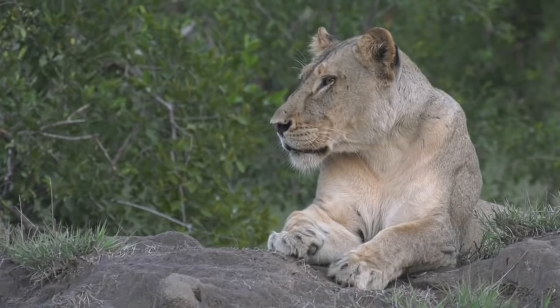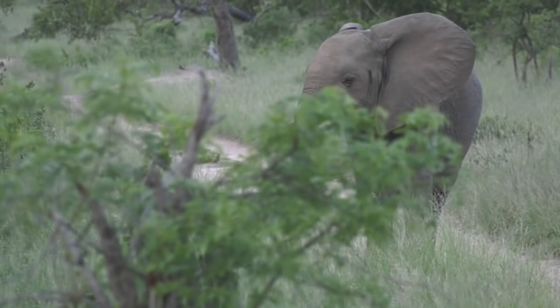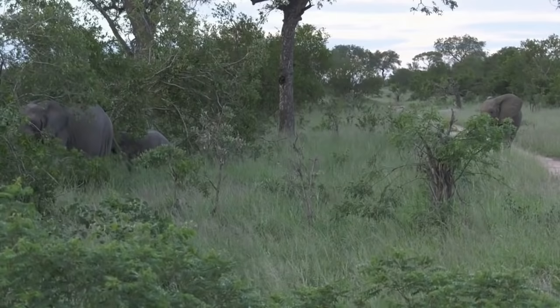And unexpectedly, we've had these elephants that have joined the scene. So it's been a bit of a tricky one, because the elephants, they've kept coming and they're coming down the road. It seems it's only three of them for now. And they're coming here, but they seem to have just carried on feeding.